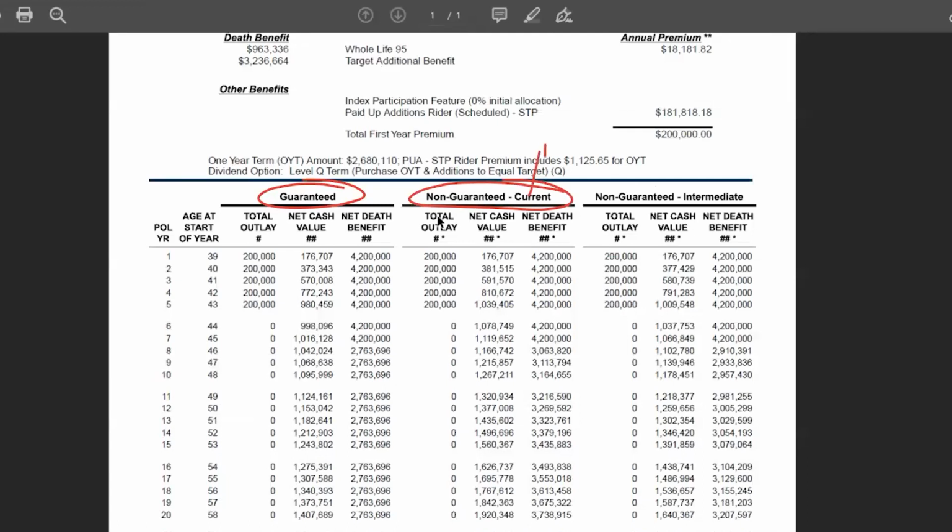Current represents the present dividend rate, 5.75%. But going back to that main question, where is my money going? 200,000. Here's your premium. And you've got your paid up additions rider. Look at that. What do you notice there, the difference? That PUA rider is literally 10x the base premium.